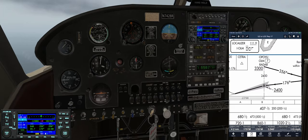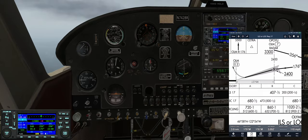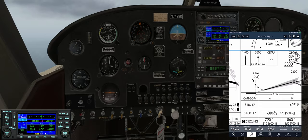What we're going to do then is descend down to our minimum descent altitude of 680. We're going to fly that to the runway and then execute a missed approach according to the published procedure, which again is straight out 1,400, then climb 5,500 on the 176 radial, and then hold at that intercept.